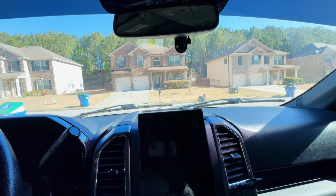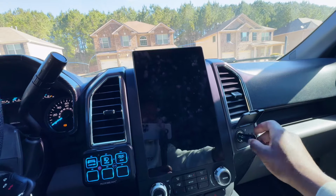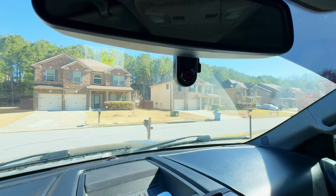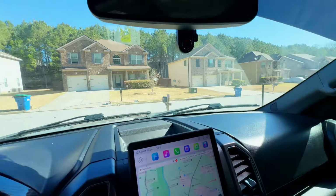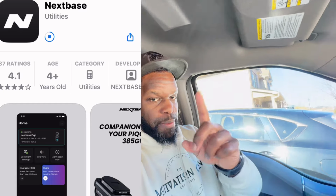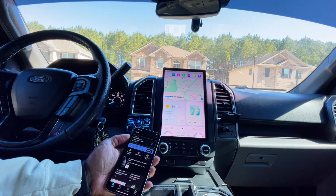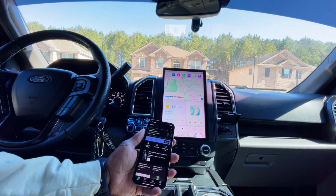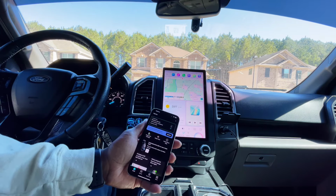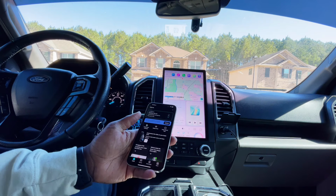Now that we got our card installed, let's turn the key and plug it back in. All right, it is on. All right, so what we need to do now is we need to download the Nextbase app so we can actually see what the camera sees. So stand by. All right, so I connected my PIQO to the Nextbase app. And the good thing about it is that I cut the truck off, the dash cam cut off. When I cut the truck back on, the dash cam automatically came on, automatically connected back to the app, which is perfect. And it's connected via Wi-Fi.